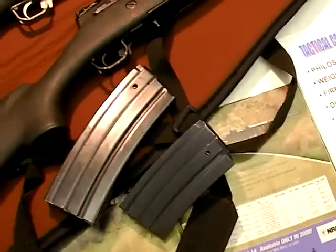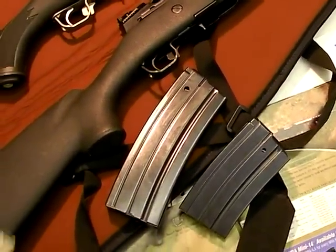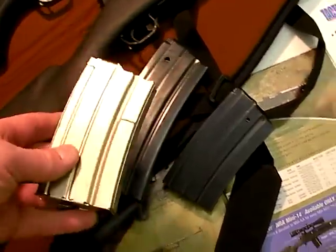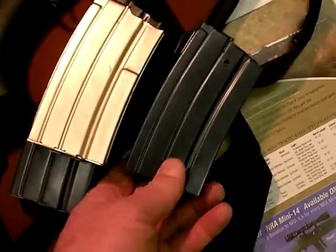I think they're, and I'm sorry if I get the brands wrong, it might be made by ProMag now. But here's an original PMI nickel-plated 20 round mag. And it's not as trim as the Ruger 20 rounder. It's a little bit thicker. However, it's just as good.